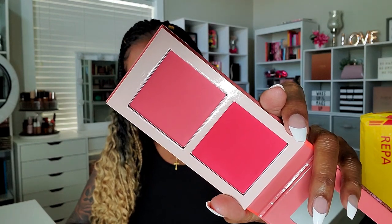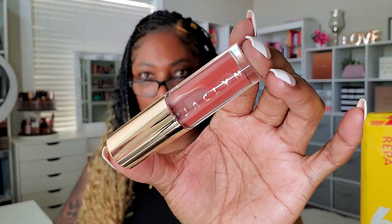I also picked up one of the new Juvia's Place blushes. This one is volume 5. There were a couple of them that I wanted to try out, but this one just kind of stuck with me, so I decided to try that one. This is the two colors in here. Very pretty. I also picked up one of these Jaclyn Cosmetics Pout Drip Lip Oils. I love lip oils, so I decided to grab one. This one is in Maple Drip. I thought it was really pretty. Usually with lip oils, though, you really can't see the color.